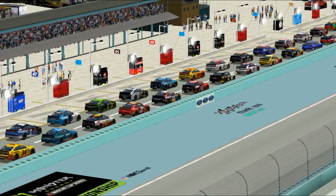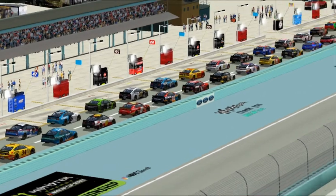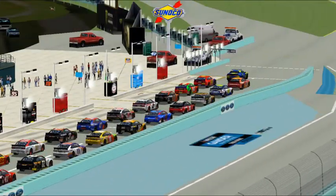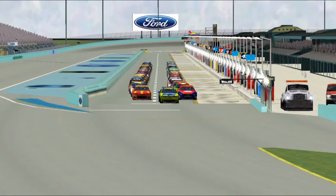Further on back a little bit, 2004 champion Kurt Busch starts 23rd next to Dale Earnhardt Jr. But anyways, drivers to your cars.